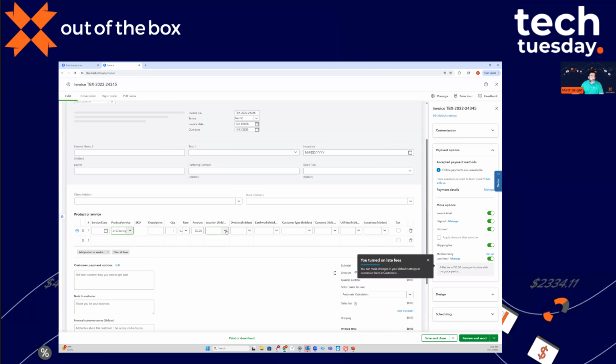And what that looks like is now, maybe I want to track which location, which region of the US I'm doing this work in. And then maybe what type of division if I offer multiple different services. And then what exactly am I doing? What type of customer is it?